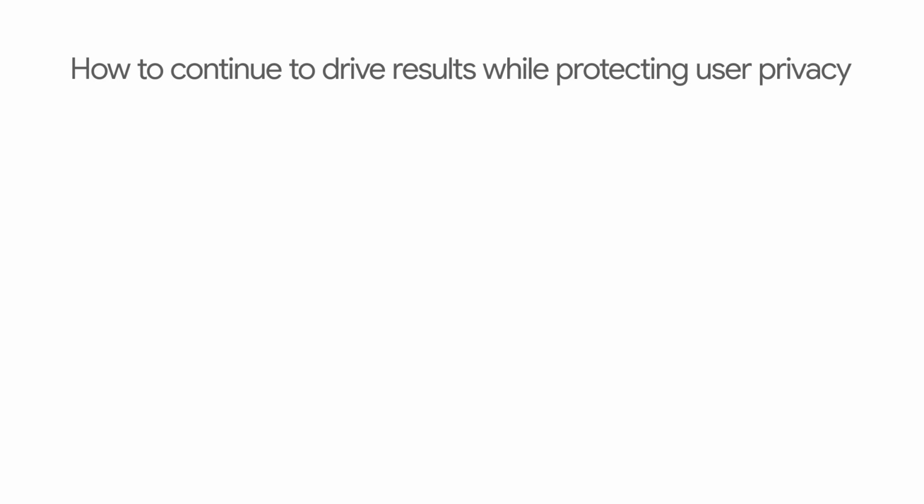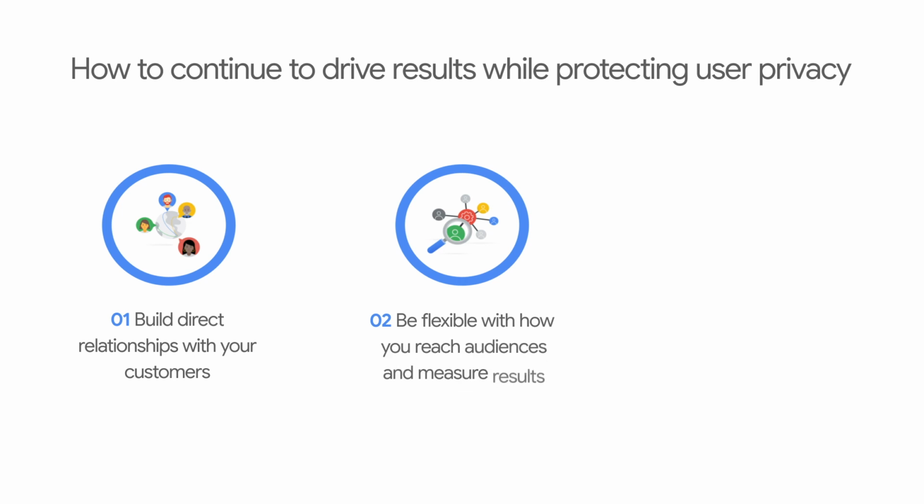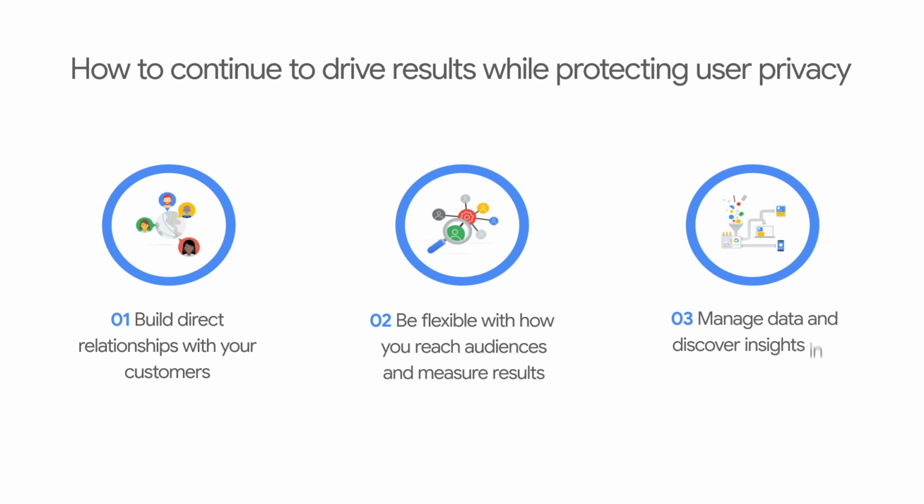We put together these best practices to help you test out more privacy-forward strategies. First, build direct relationships with your customers. Second, be flexible with how you reach audiences and measure results. And third, manage data and discover insights in a privacy-centric way. Now let's dive into each one of these in a little bit more detail.